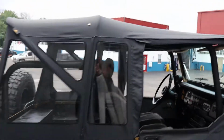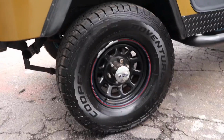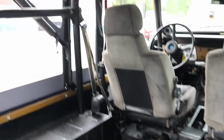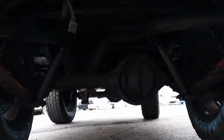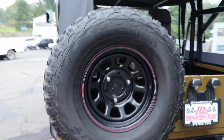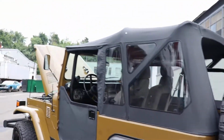See a lot of photos there. Top's in good shape. These are new wheels, new tires. Probably not enough light for you, but I drove this. Runs fantastic.